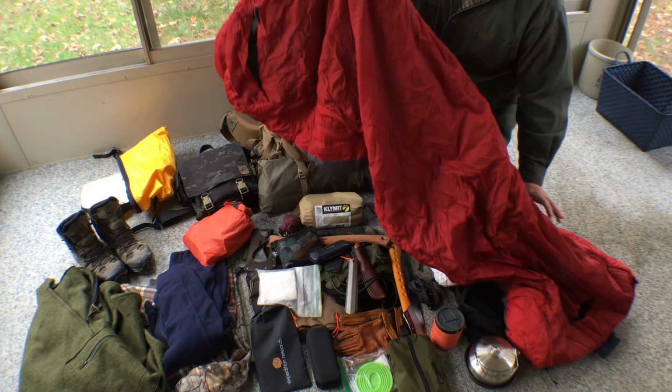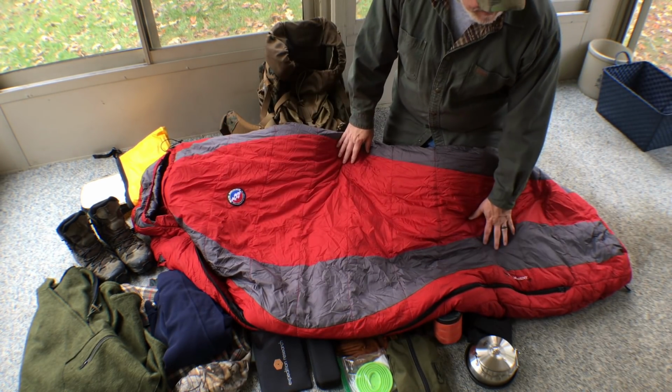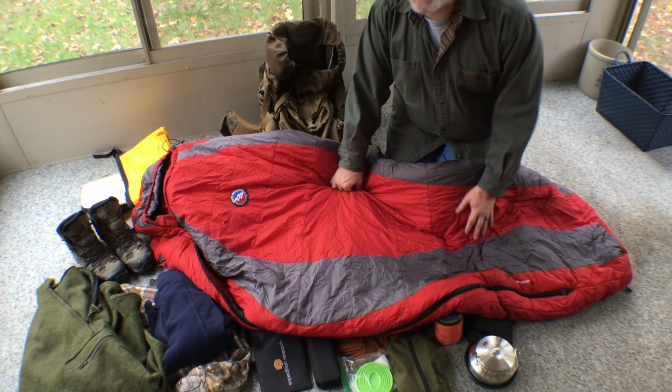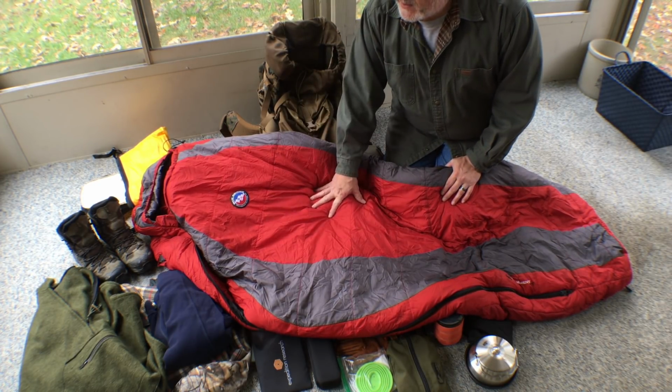This is a semi-rectangular bag. It's a 15-degree bag. It's called the Encampment 15 from Big Agnes. So it's a little bit wider, which is perfect for me because I'm a big guy. I don't like mummy bags. They're too restricting. Some of them I can't even fit into. So this fits me perfectly.